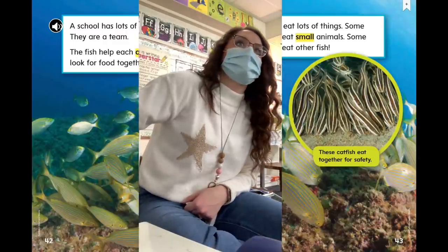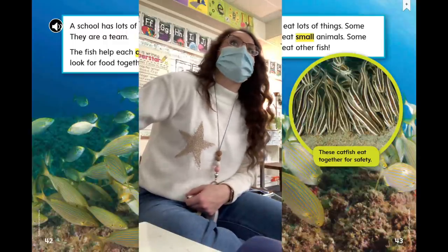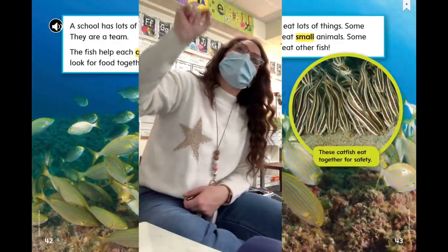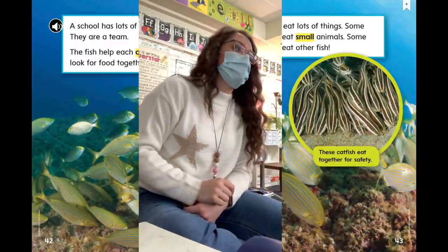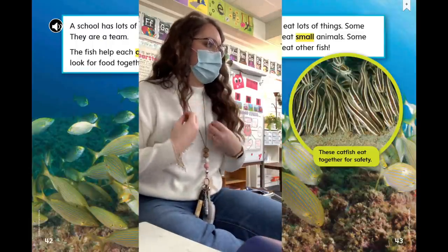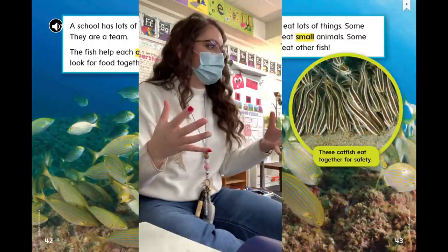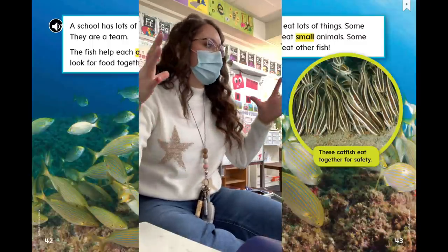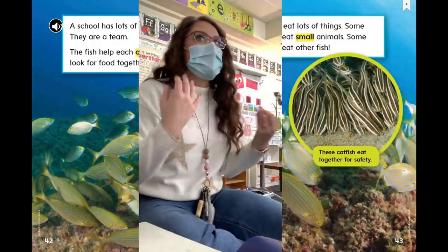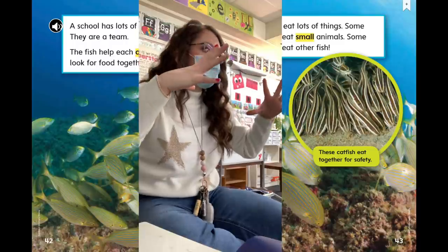I want you to look at this group of fish right here. Do you notice how they have those stripes on them? Yeah. Because they have those stripes on them, it's kind of hard to tell where the fish are. It's kind of like camouflage. When these kind of fish swim together, the way that those stripes look helps make them harder to find. So when they're all in one big group, it's hard for a shark or another predator, something that eats them, to see exactly where one is. It looks like one big giant group, a school of fish.